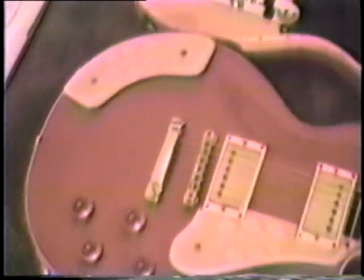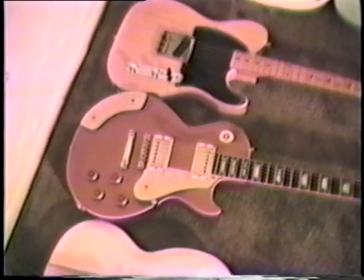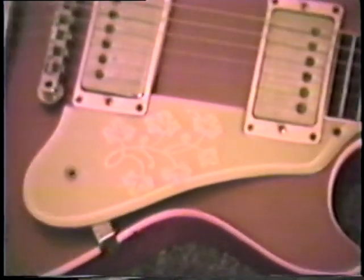I paid $4,000 for it and sold it for $15,000. If I had it now, it would probably be worth about $100,000. Oh God, mistakes, right? It's a one-of-a-kind guitar that used to belong to Mary Ford, Les Paul's wife, real rare. Beautiful guitar, sounded good, really cool guitar. One of a kind, double pickup card right there, you see.